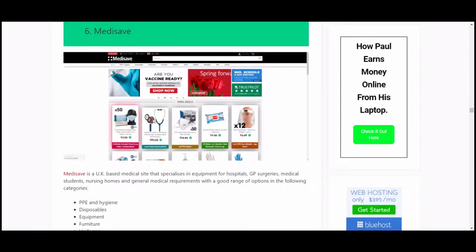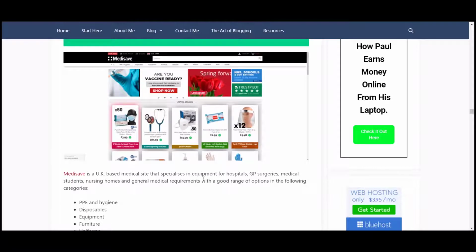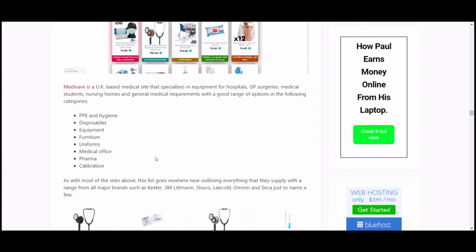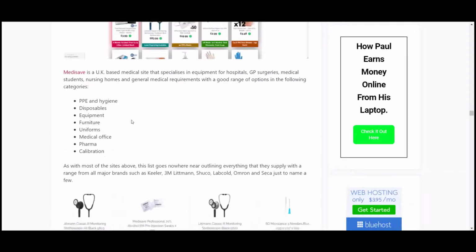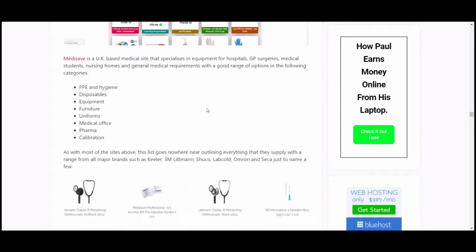Okay, Medisave. UK-based, this one, specialise in equipment for hospitals, GP surgeries, medical students and nursing homes. So all the stuff that you could need for any of those options that I mentioned before. PPE, disposables, equipment, furniture, uniforms, medical office supplies, calibration, and so on. So you can see some stethoscopes, swabs, needles, and the like for professional and home care use.